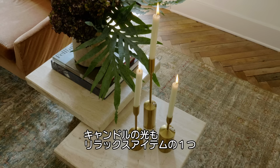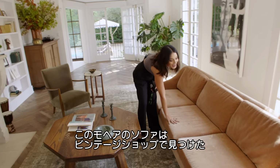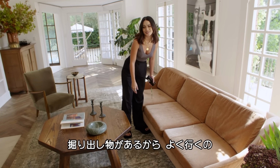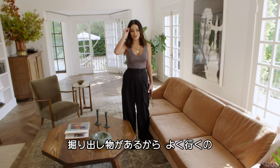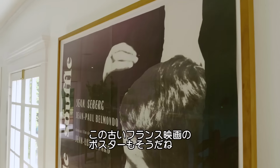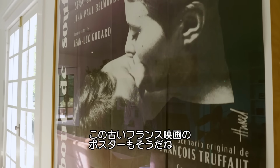I'm a big fan of candlesticks, so you will notice them everywhere. I just loved this mohair sofa that I found at a vintage shop. A lot of the pieces I found are vintage pieces, like little travertine stacking tables. I got a vintage movie poster, which is Breathless, an amazing French film.